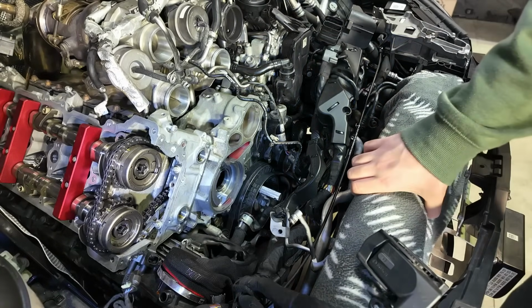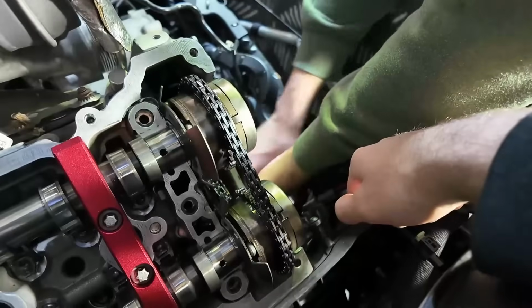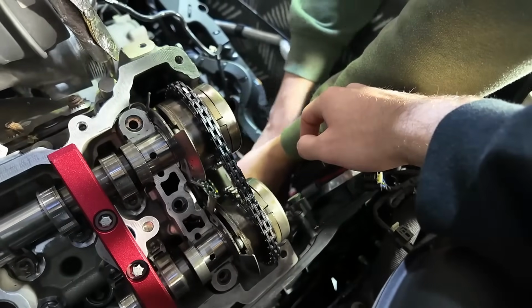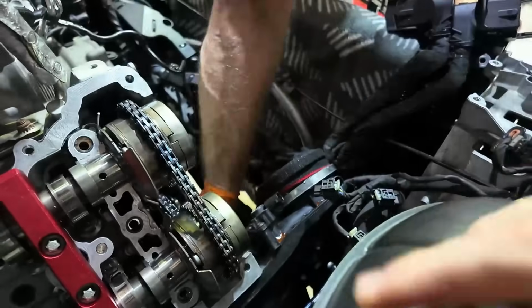Next step is locking that with a thingy. Not quite, but it's related to locking that thingy. First, we need to loosen the tension on the chain, so we can then lock down the cams. But there was a slight issue accessing that tensioner.